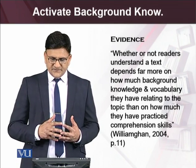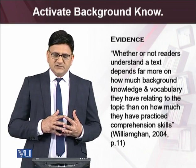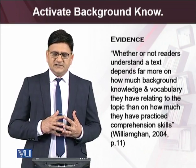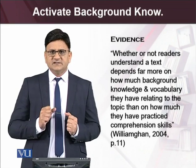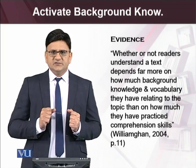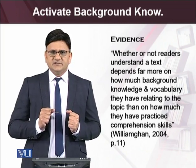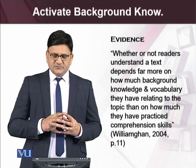So the research suggests, as you can see here, William 2004, that whether or not readers understand a text depends far more on how much background knowledge and vocabulary they have relating to the topic, and how much they have practiced comprehension skills. So if you want to understand the text, it's important that your background knowledge is activated, right?